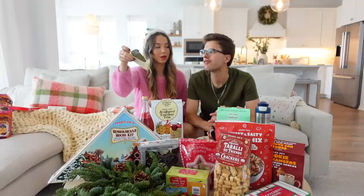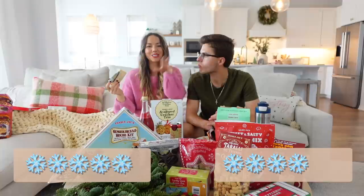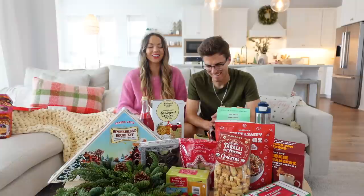3, 2, 1, 5. 4. I feel like I'm just being generous with my fives today, but it's really good. And I am really hungry, so that definitely gives them an advantage. Okay, British mustard and ale cheddar cheese.